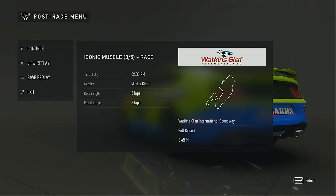Watkins Glen. Oh, no. But that's something to look forward to. Actually, that's a good track. I do like that track. But that'll have to be on the next one. We're leaving 5th in points. Came close to a win. Got a top 10. All in all, not a bad start to the iconic Muscle Series.